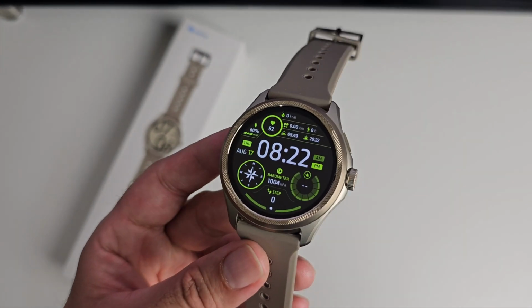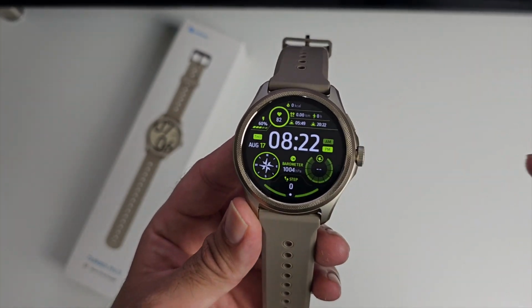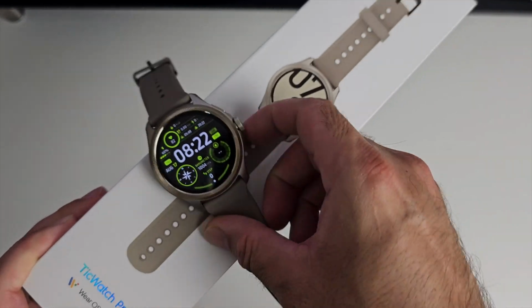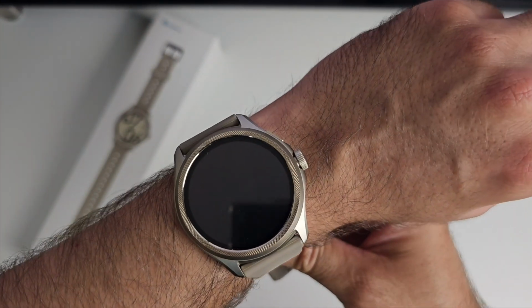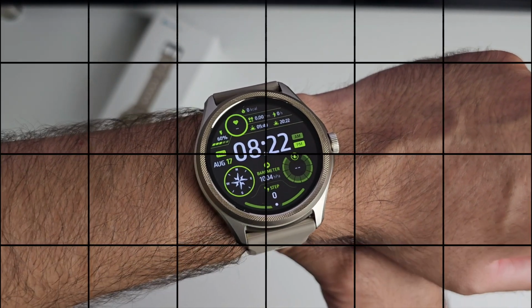Now, I've actually been told that Wear OS version 4 is coming on this watch soon. I can't tell you, I haven't got an approximate date for it, but it is in the works. Mobvoi Ticwatch Pro 5. I've already done a full review of this watch. This is just an introduction of the new Sandstone color, which I think is a very nice touch. If you like Ticwatch and you always wanted a different color, here's your chance. Ticwatch Pro 5 in new Sandstone color.